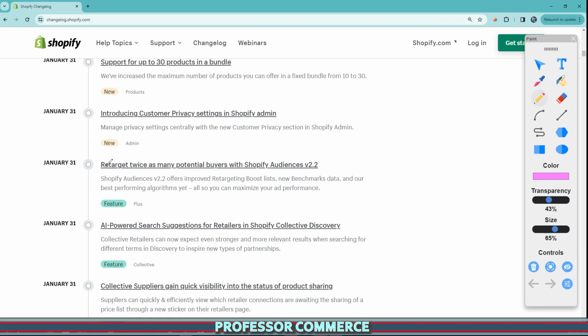Moving up here, we have an update for Plus. I'm not going to spend much time on this because we don't really cover Plus on this channel at all. But the keyword here actually is Shopify Audiences. The title here says retarget twice as many potential buyers with Shopify Audiences. Shopify Audiences is a Plus feature, a Plus product, that Plus members can use to find new audiences with advertising and customer lists and that sort of thing. We're not going to go over Plus because we don't need to know that right now.